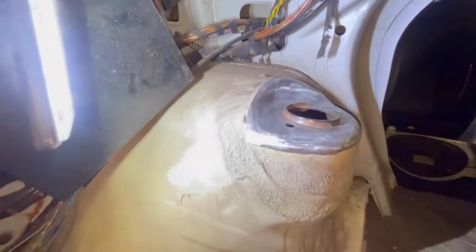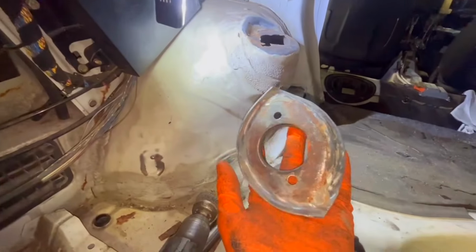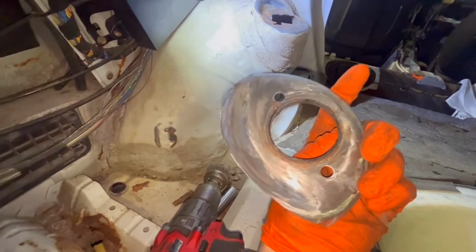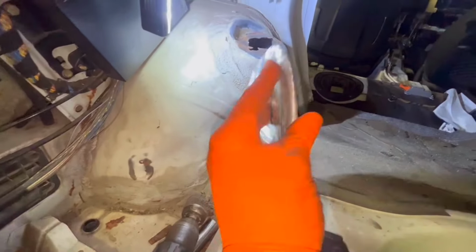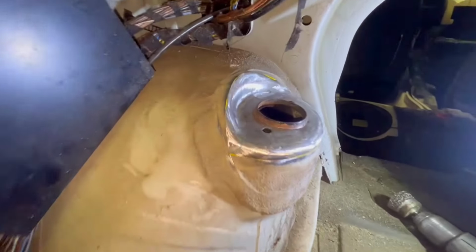So, note to self, this wasn't too bad to make this plate. We just cut it out of another car, clean it up a little, but yeah, so now I'm gonna mark down here. Got the strut tower cleaned up and our plate cleaned up. How's it looking? Good.